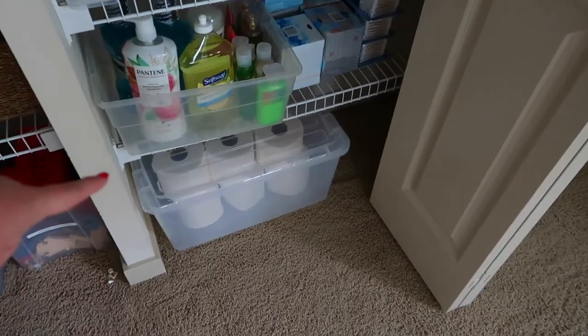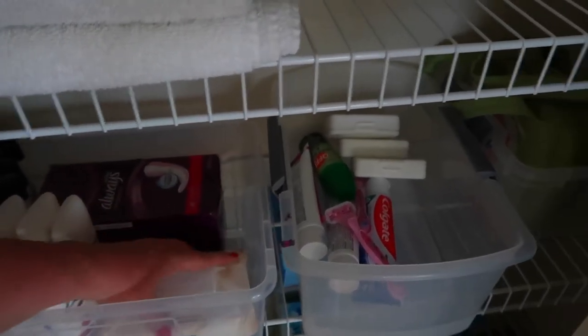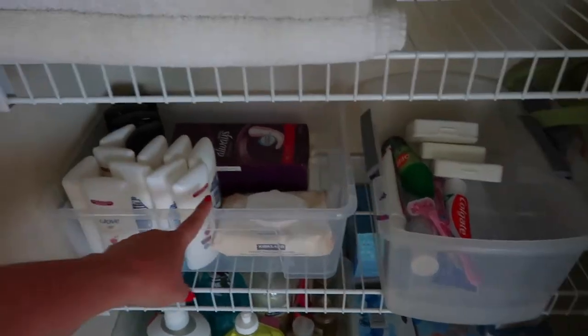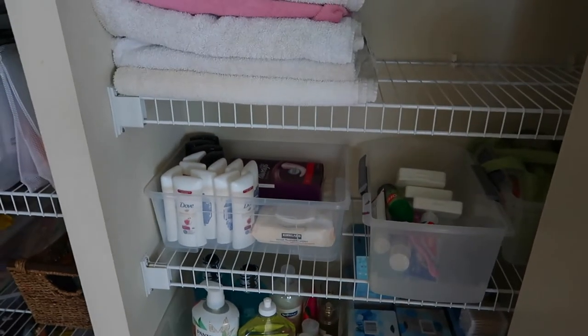Like I said, we are gonna put more toilet paper up here, more shampoo, more conditioner, more feminine products, more face wipes. I'll be able to stock up on that kind of stuff and put it in here and store it better. You might get different bins. These ones are from IKEA and I do like these. They fit well on the shelf, but I'm not going to IKEA anytime soon.